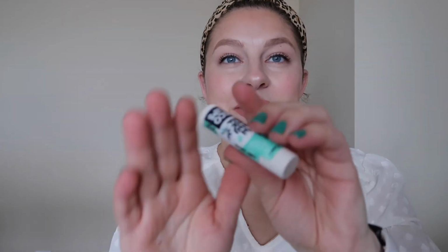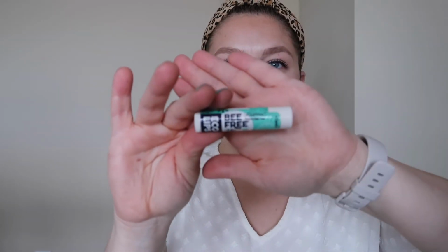The first is from Eco Lips. It is their Bee Free Sweet Mint Vegan Lip Balm. So here is that. And it matches my nails. I just painted my nails. So let's read about that. It looks like you could get different flavors depending on what was put in your bag. Sweet mint, lemon lime, and super fruit. Super fruit is the flavor. So I'm happy with sweet mint.